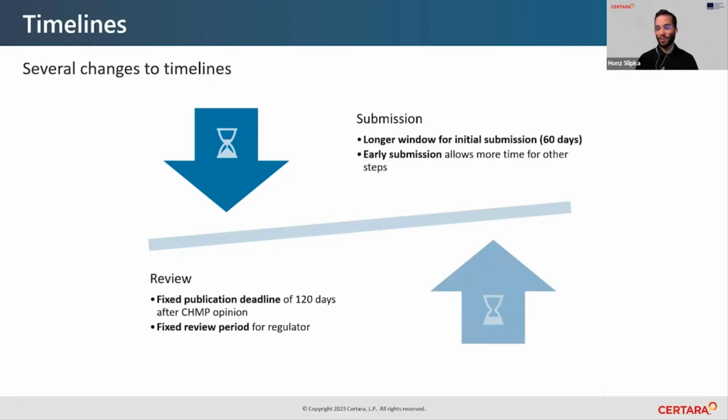There is, like I said, review of the de-identification methodology. There's review of the documents to make sure that they're all provided. That takes some time on the EMA side. And so starting the submission process earlier, starting the anonymization process earlier, will definitely help speed up the process and make sure that everything is on time.